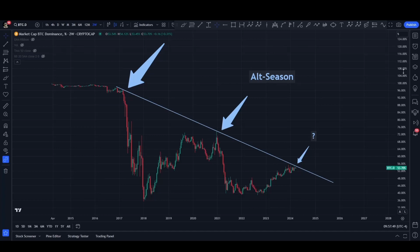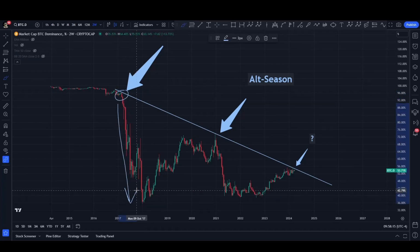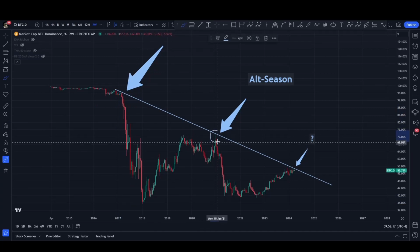We're already seeing an alt season on Solana, but we're not seeing an alt season for the rest of these markets. Take Cadena, for example, a project which I really like and I think it's got good fundamentals, but the charts just aren't saying alt season right now. So here's what I'm seeing. This is the Bitcoin dominance. As you can see, these peaks over here and these cascades to the downside, when the Bitcoin dominance starts to break down, this is when your alt seasons happen every single cycle.